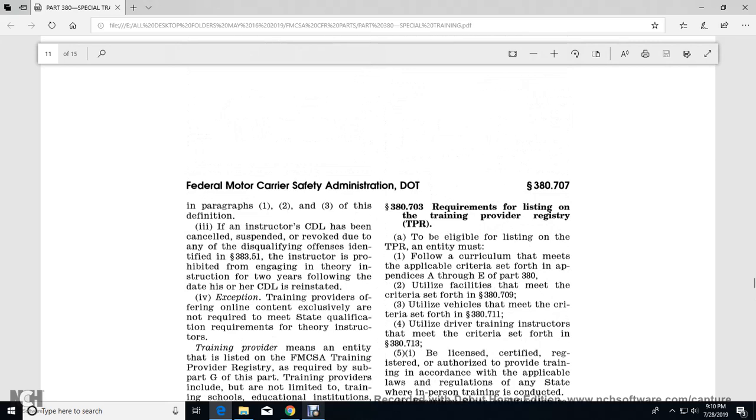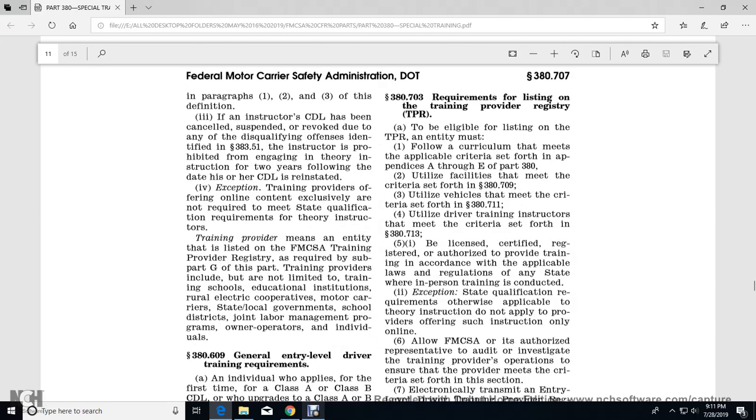380.703, requirements for listing on the Training Provider Registry. To be eligible for listing on the Training Provider Registry, an entity must: one, follow a curriculum that meets the applicable criteria set forth in Appendices A through E of Part 380. Two, utilize facilities that meet the criteria set forth in 380.709. Three, utilize vehicles that meet the criteria set forth in 380.711. Four, utilize driver training and instruction that meet the criteria set forth in 380.713.